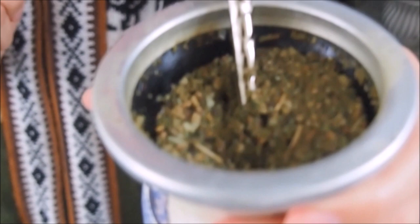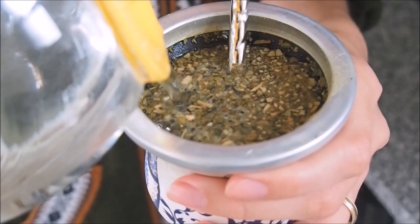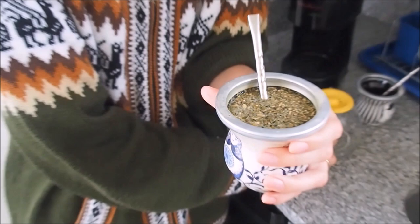And as you can see, the water level has kind of gone down. So you just grab some more hot water and keep refilling this. And the cool thing about this is you can fill it up to 10 to 20 times before you need to replace the mate. And it's a very social drink. If you see people drinking this on the streets of Buenos Aires, you'll notice they'll be passing around the same gourd and the same straw. You just share. Saliva doesn't matter. Just pass it along.